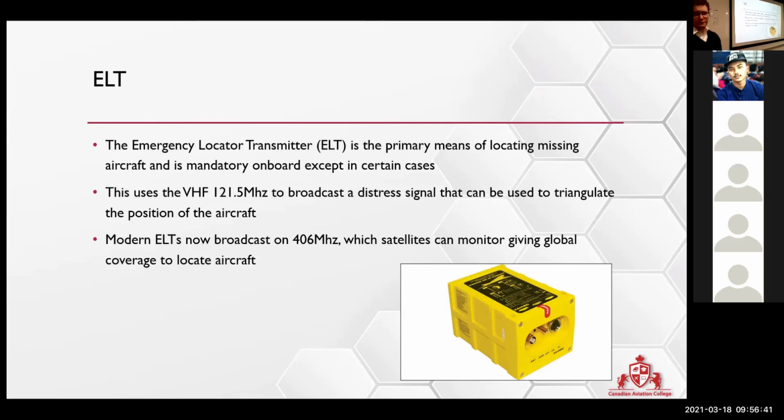So 121.5 is the old school. Some of our airplanes have it. The 406 is the newer one. How can you determine which one you have? Ask your maintenance. If you're in the middle of nowhere and you're going to crash, you go on that channel and call. Engine fire, engine failure, anything, on 121.5, make your mayday call.